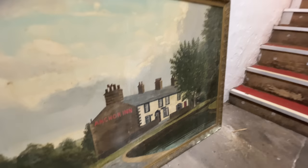But Michelle says she's going to try to keep it all original and restore as much as she can, and some of the old paintings as well. She found an old painting in the cellar, didn't she? Love it. I'd love to come back.